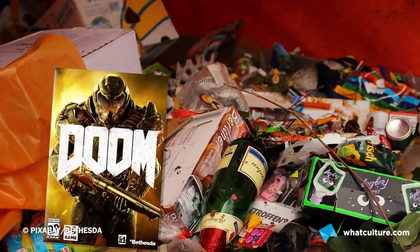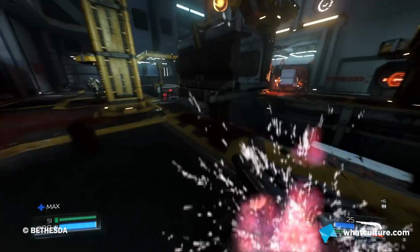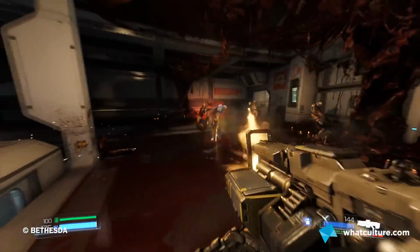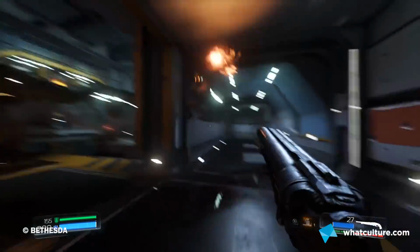Number 5, Doom 2016. Right, okay, so this one personally annoys me more than most, because when I think of Doom, I think of all the flames and fire and explosions and death, oh glorious, glorious death! But what the front cover of the 2016 release gave me was, you get where this joke is going.